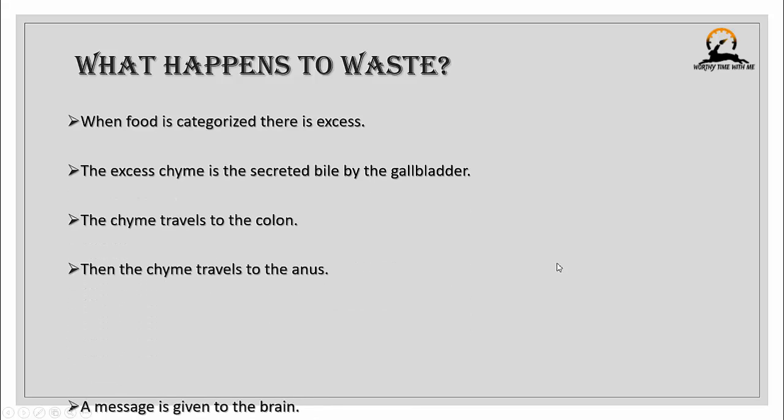What happens to waste? When food is categorized by the liver and pancreas, there is excess chyme, right? The excess chyme is then secreted with bile by the gallbladder. The excess chyme travels to the colon. Then the chyme from the colon travels through the rectum and to the anus.